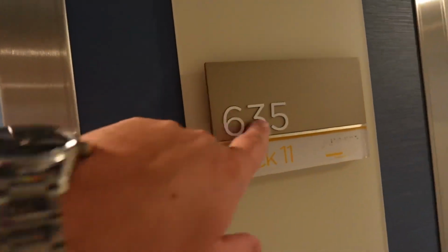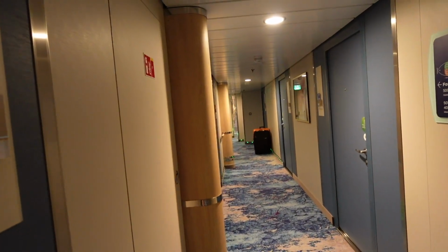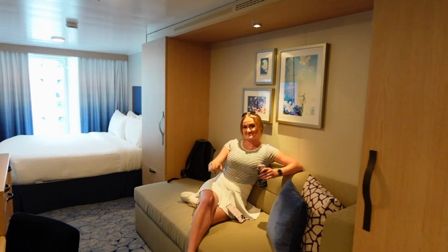Deck 11, room 635. It says stateroom attendants will start delivering luggage beginning at 3 p.m. I'm not sure about that. It is 10 till then. There is one set of luggage out, so maybe the next will be coming. As we walk in, you've got a beautiful woman sitting on the lounger. That may or may not be happening for you.